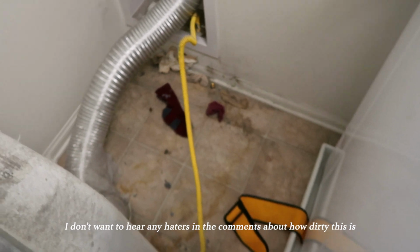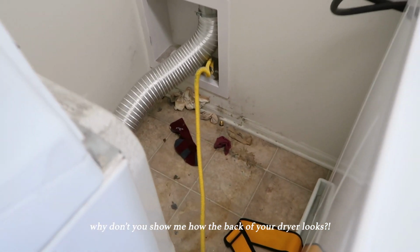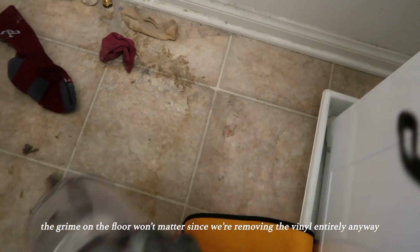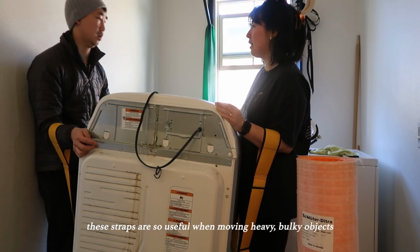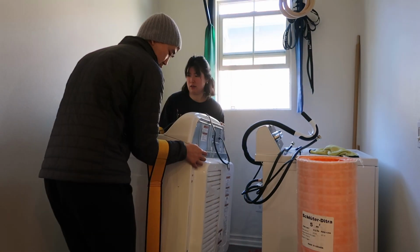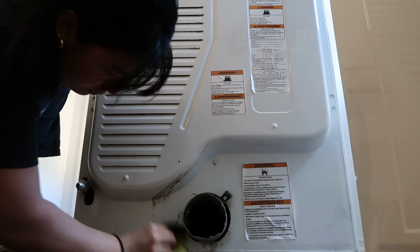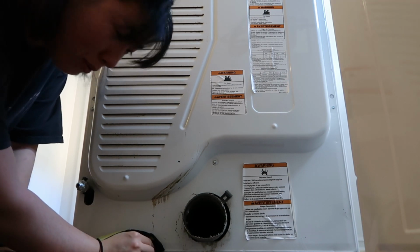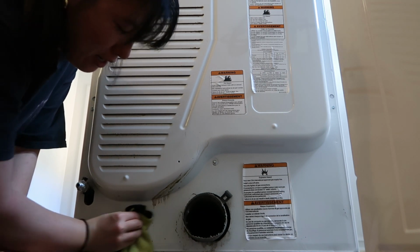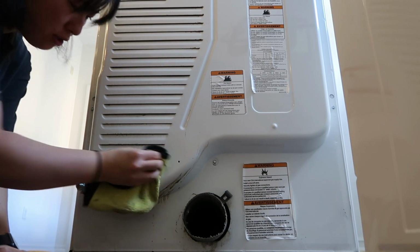Ew. PSA, clean behind your washer or dryer. Ew. I feel like my mom would be proud of me doing this. Cleaning something that you don't see. Mom, shout out to you.